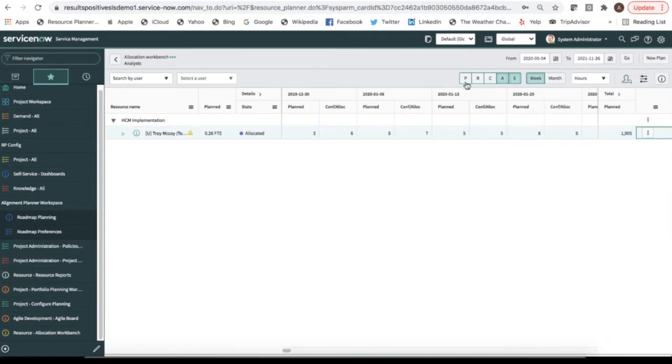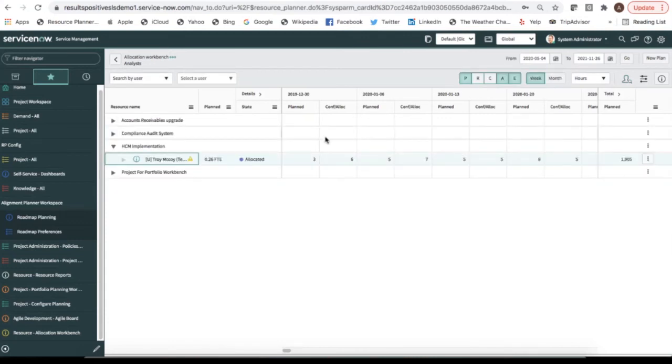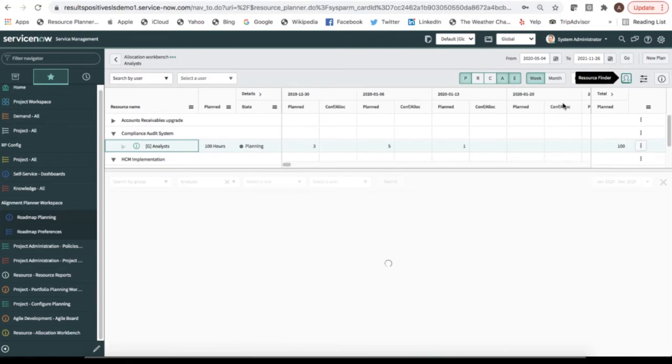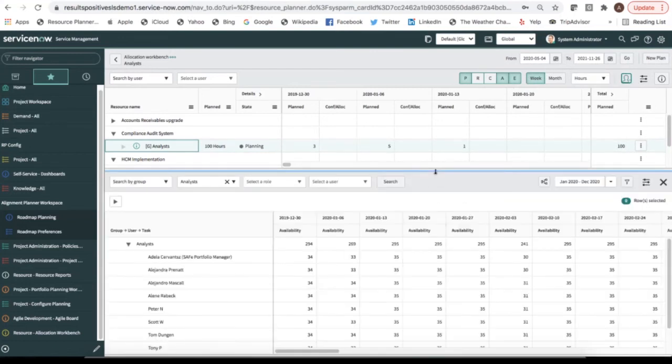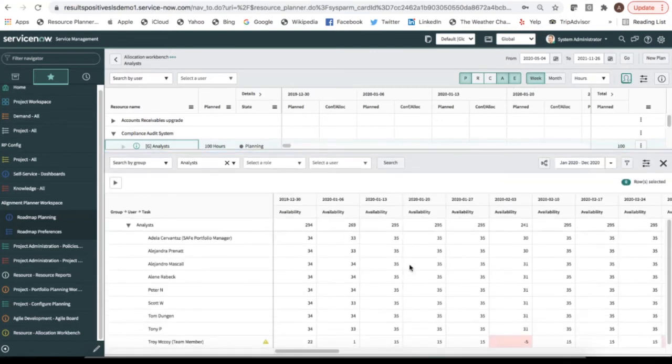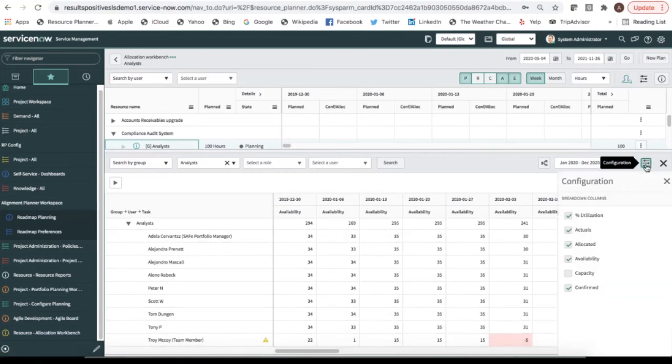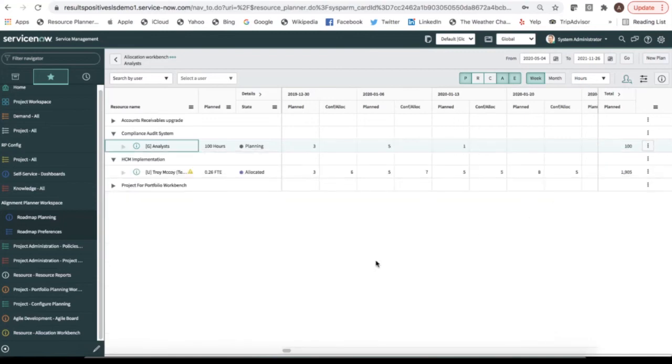But if I want to come back here to planning, and if I wanted to go into one of my previous ones here for analysts, I can click on the analyst view here, and it's going to show me all the team members. And so I can start to view all that information here. I can start getting a heat map if I've got availability issues of our team. And so that's a nice set of capability that's available.